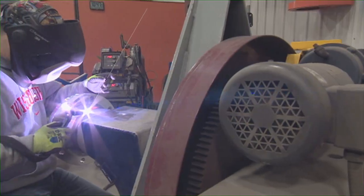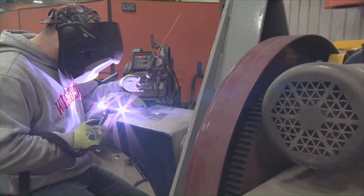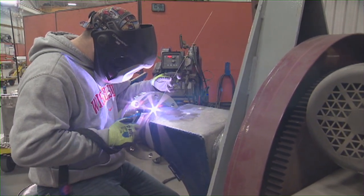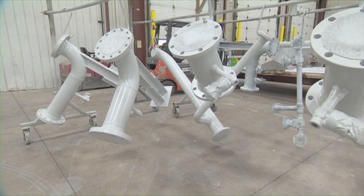We're welding it in a controlled environment. Safety is 100 times better than out in the field. The quality is 100 times better. And the sheer look and the feel of the product looks better.